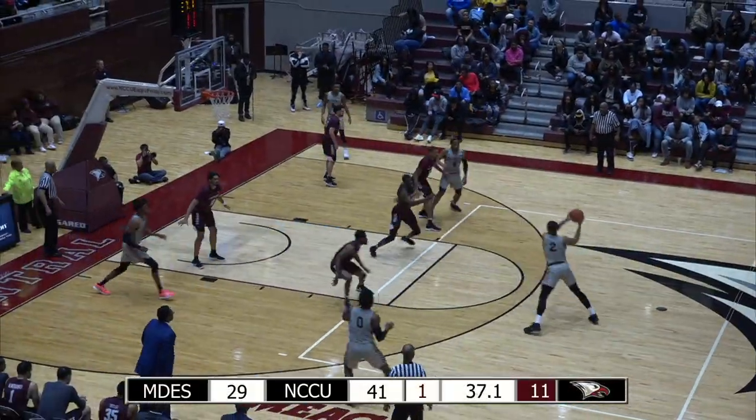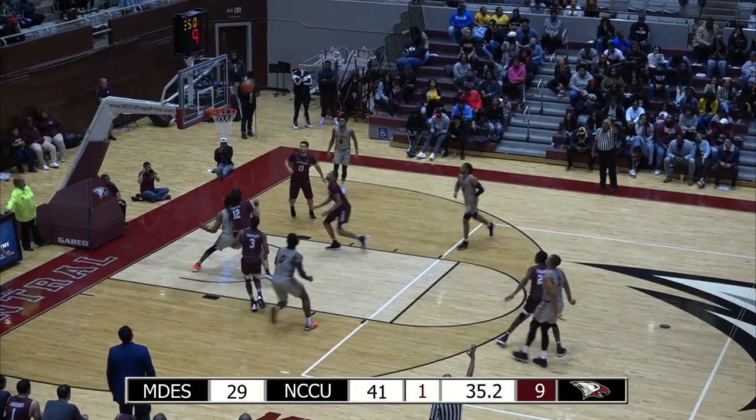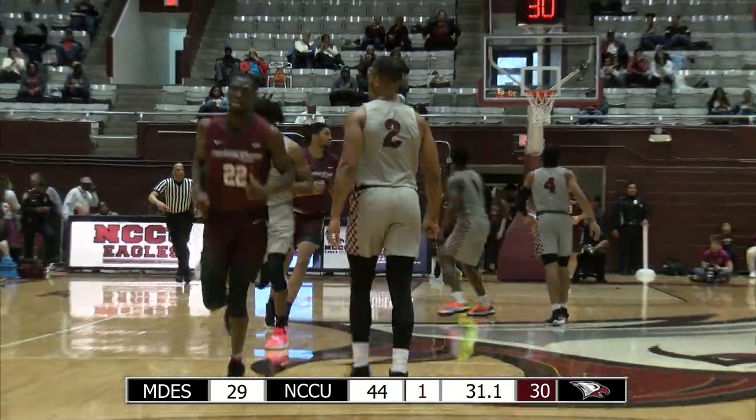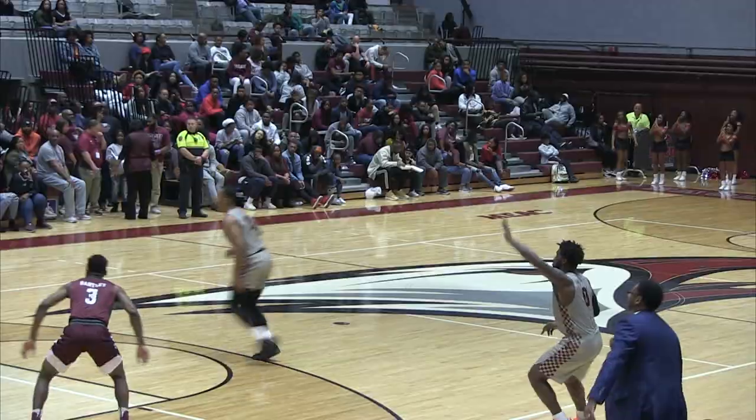To his right, back out to Blunt. Blunt spots for the tray. That's good. Pick and pop backs, they've been doing it pretty much all the first half.